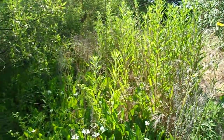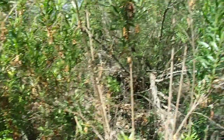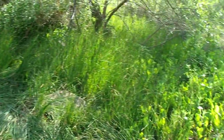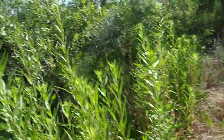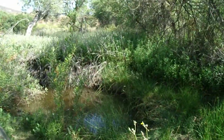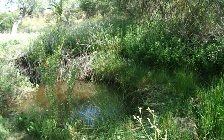because water is the lifeblood. So here, this is why we're able to have huge quantities of shrubs, trees, and other plants that require water to survive. And also for the animals that need to come down from the hills to drink, like deer, bobcats, coyotes, cougars, and other animals. So having this water is crucial. So keeping this area protected is important.